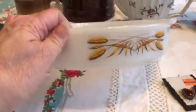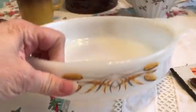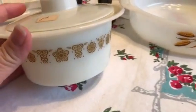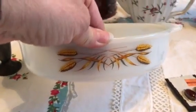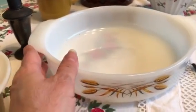I also got this Fire King wheat motif casserole, and I checked it out. Both of these don't go for a lot of money, something like $5 to $7 for these items, but I still think they're really nice and in good shape, but there was no lid to these.